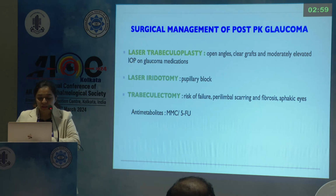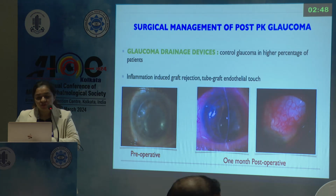Conventional trabeculectomy has a high risk of failure in the longer run because there are more chances of perilimbal scarring and fibrosis, especially in aphakic eyes. Glaucoma drainage devices control glaucoma in a higher percentage of patients, like this case of mine who had uncontrolled IOP on maximum medication prior to the surgery, and after Ahmed glaucoma valve implantation, he did well in terms of IOP. But the possibility of inflammation-induced graft rejection and tube-graft touch, which can further reduce the endothelial cell count, has to be kept in mind.